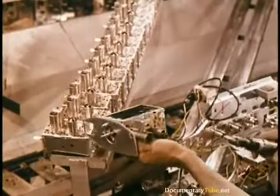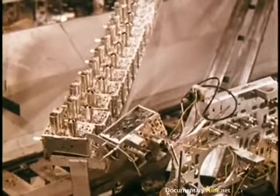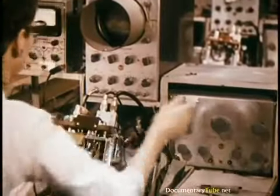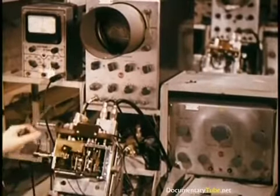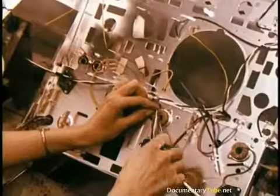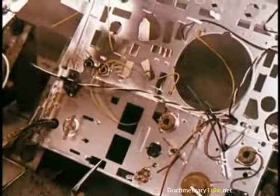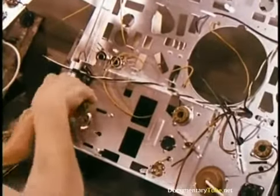Here is the heart of a television set, the tuner. Each circuit in the tuner is aligned individually by a skilled technician to assure peak operating performance. All components and sub-assemblies that reach this point have passed all checks, tests, and inspections.